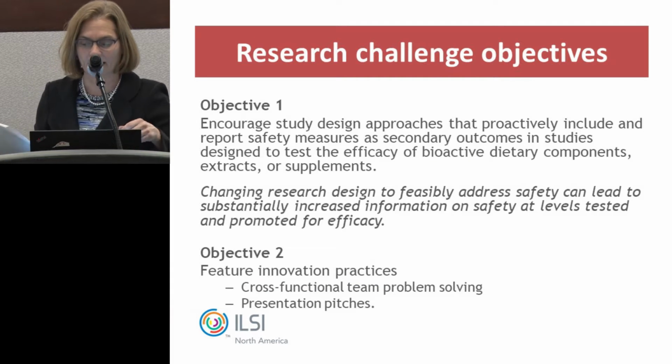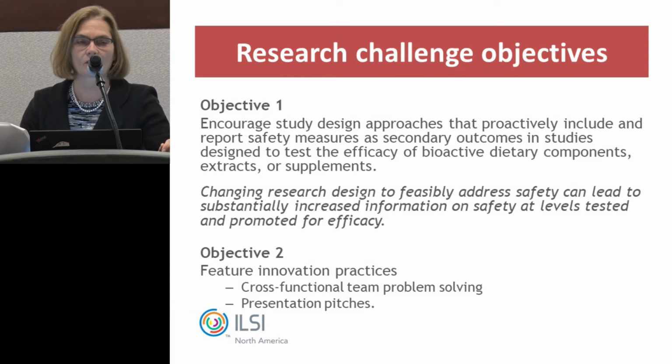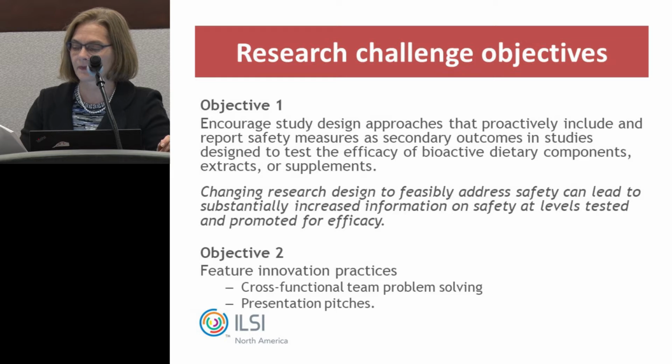What you're going to see today are the two individual teams, one from Rutgers and one from the University of Alabama, who were selected as the finalists to take a methods and protocol abstract that they submitted and convert it into an idea pitch using an innovation tool.